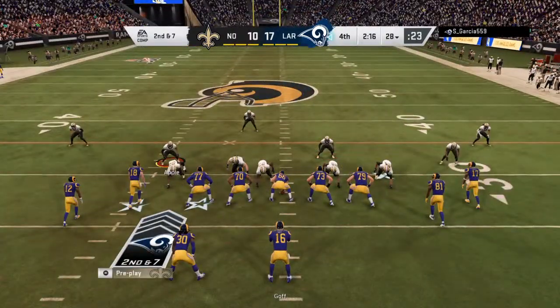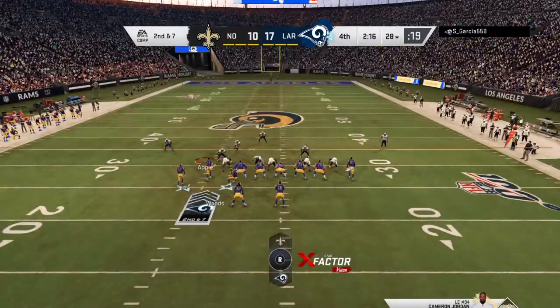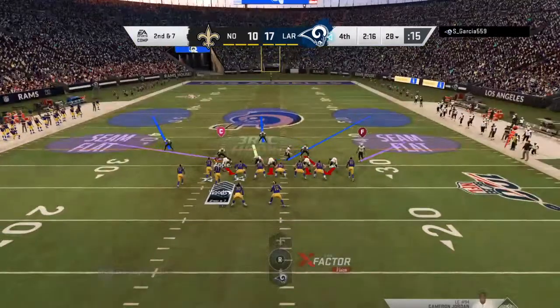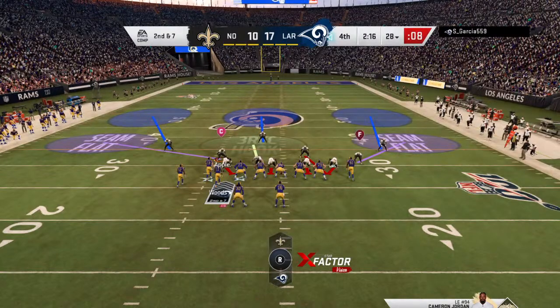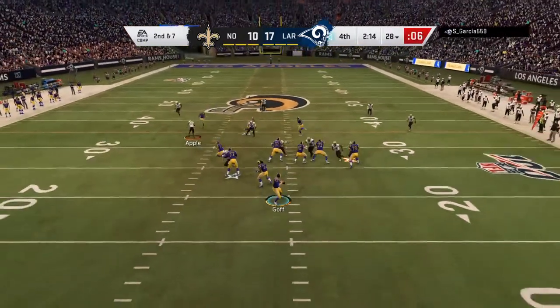Eyes up, eyes up, eyes up. 47, Mike, 47. Hey, orbit. 47's the Mike, boys, 47. Check, 47. I know he ain't got it. Mike. Here's Goff.